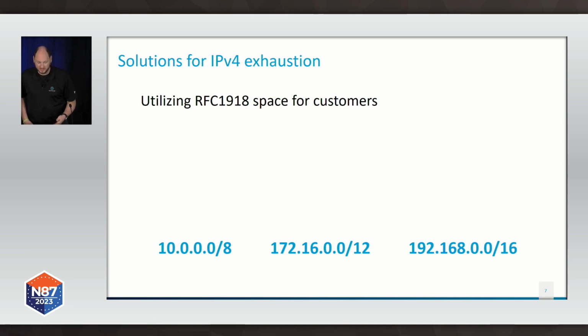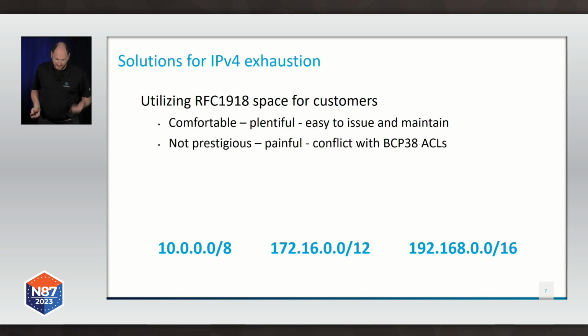They connect to a VPN at work, and their IP space that they plug directly into the internet for their device might overlap with the IP space at their enterprise, and then you're fielding that concern. So we go into a couple of things here where we talk about where it's comfortable. It's very plentiful, but it's not prestigious. It's not the right way to do this.